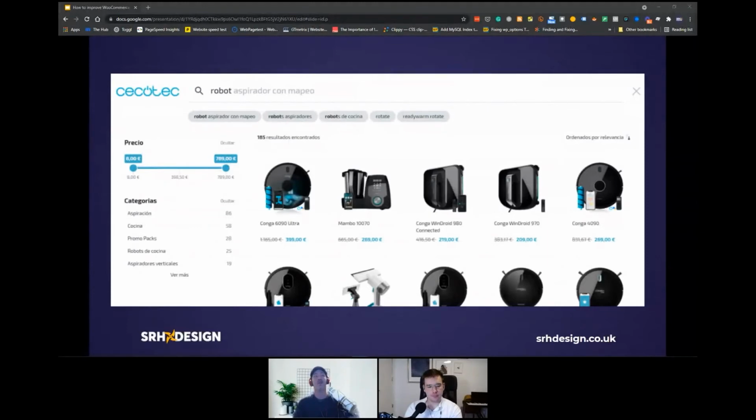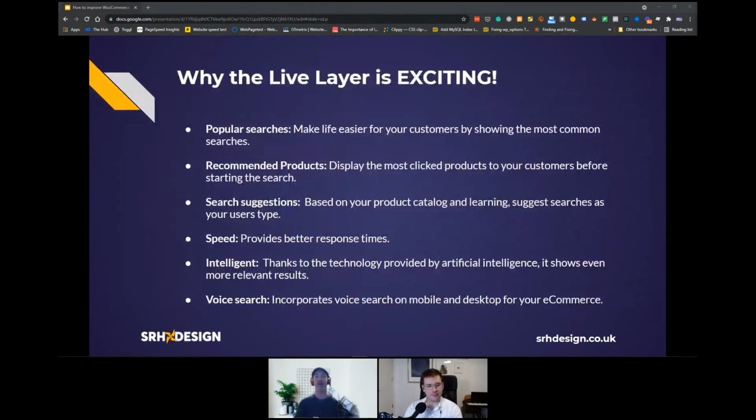And again, one of the most exciting features is that it's now incorporating voice search. So you've got voice search on desktop and not just on mobile, and that is really exciting as well. And there's a blog announcement on the DoFinder website about this where you can check it out and read more.